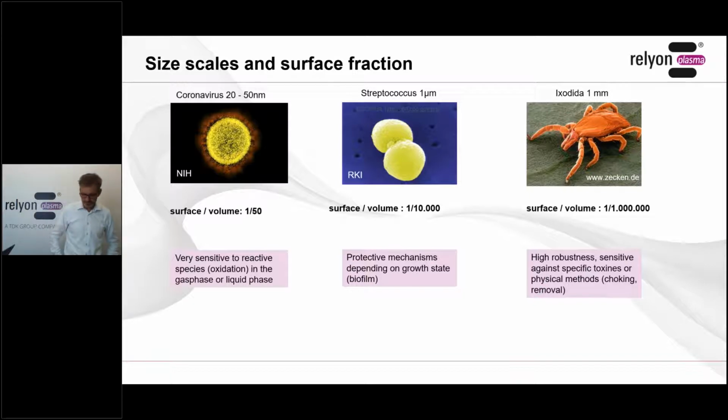Some of the bacteria, which have different structures like cell membranes and buffer solutions, can act much more resistant against chemical superficial attack. They have a surface to volume ratio of 1 to 10,000.